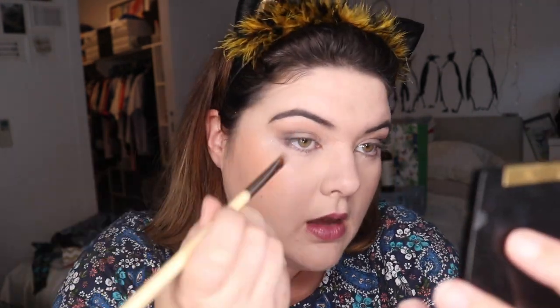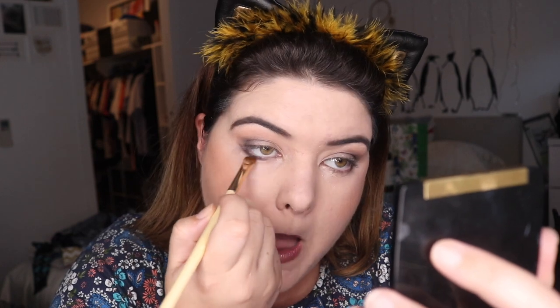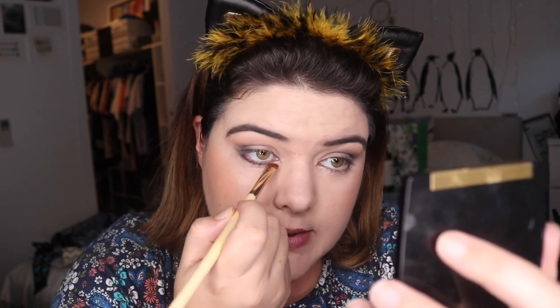All right, so let's go in with that blackish shade. I'm going to use my smudger 226 from Jessup, which is one of those smudgy brushes. So I'm going to go upper and lower lash lines. And I will say it's partially my fault that I had to redo that part of my eyeshadow. I should have known, playing with new eyeshadows, to lay down the powder base so I could wipe it away easier.